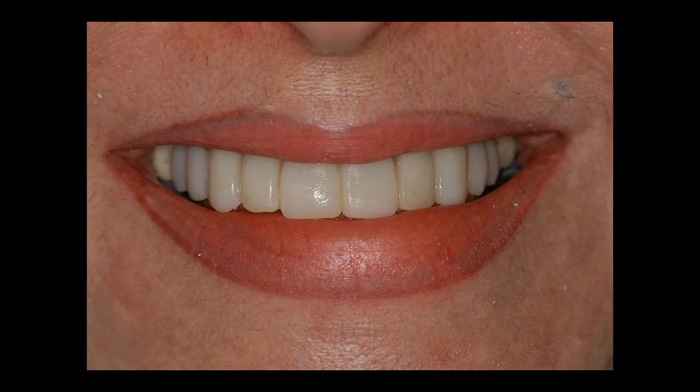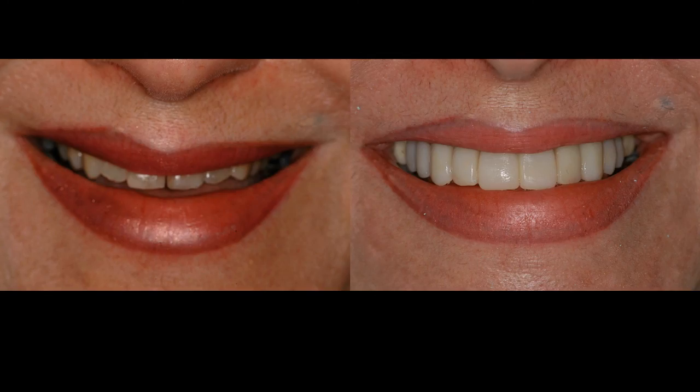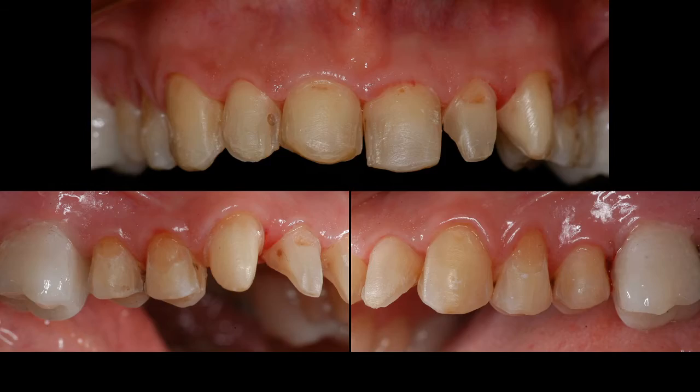But as you can see, by adding on the surface of the teeth, we have augmented the size of the teeth. But this is too much because it was done directly in the mouth of the patient. But just to give her an idea that lip at rest, we can gain that much. Lip at smile, as you can see, we can change her smile and her self-confidence.